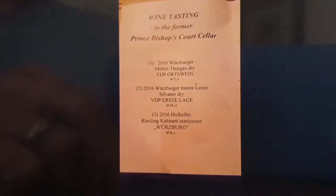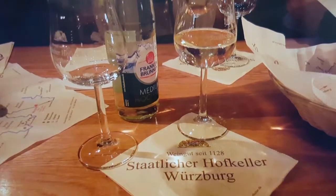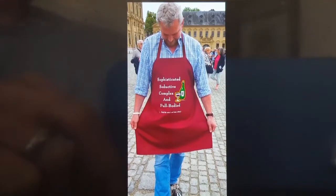This is a wine barrel inside a wine tasting that we went to below the bishop's residence. These are several wines that we got to taste. Wine vineyards on all sides on the way to Würzburg. This is inside the wine cellar below the bishop's residence. This was our sommelier. He ran the wine cellar and was excellent.